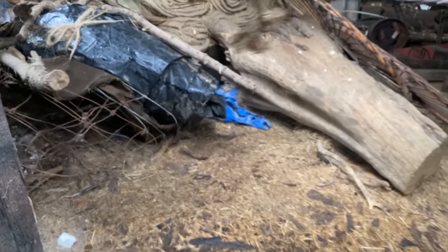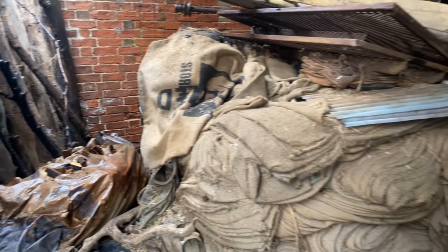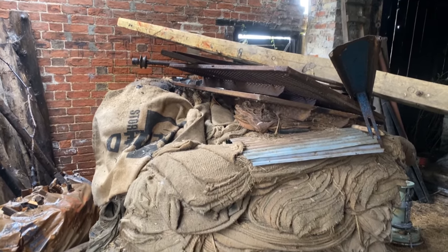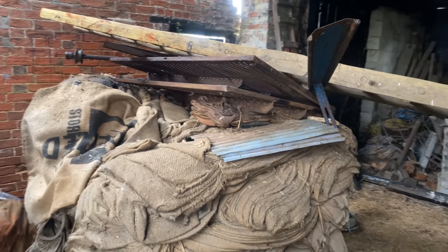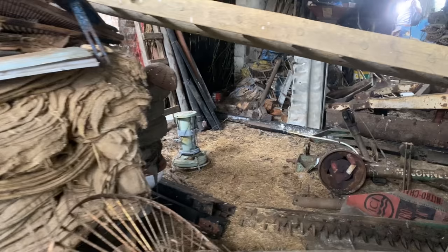Okay, let's have a look inside here. Oh wow, it's absolutely full. Oh, let's squeeze through the gap. I think Stu's already in here actually. Oh wow. Oh God. Okay, I didn't expect this. I thought this was just going to be an empty building, but very far from it.